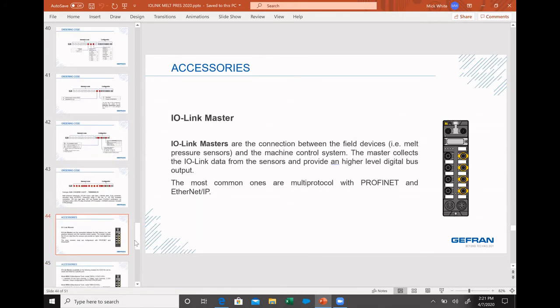For those of you who are not already familiar with IOLINK, what you require is an IOLINK-specific sensor, the cable that I showed you earlier, and an IOLINK master. So this is an example of a master device that we carry. We have Turck products that we're offering in both the box and the cabling.